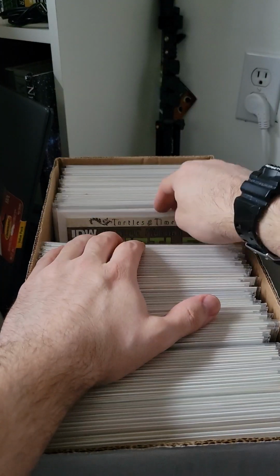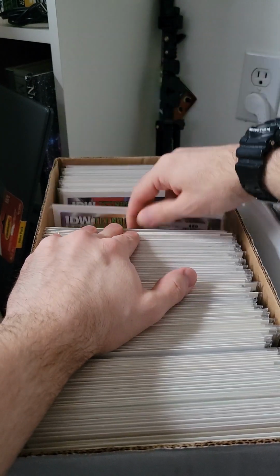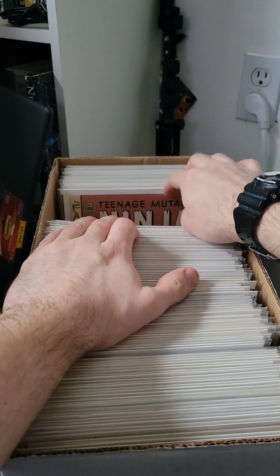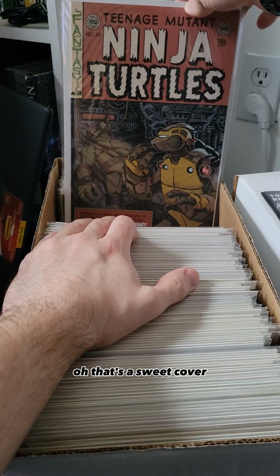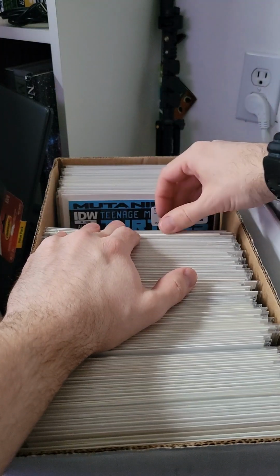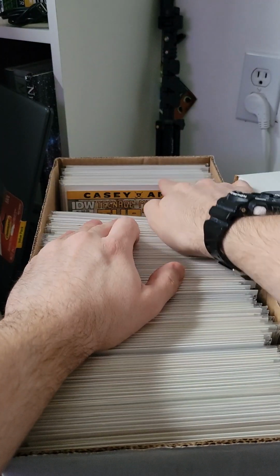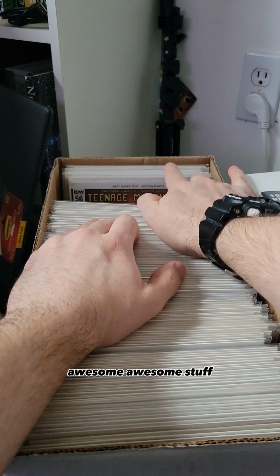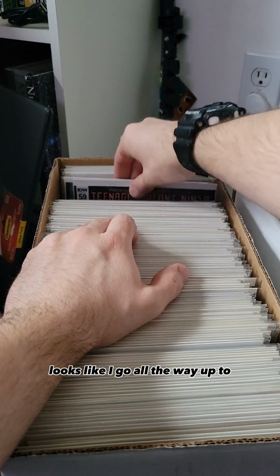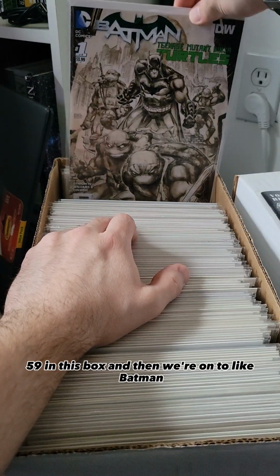Yeah, Pepperoni. Yeah, so like I was in, ooh. Which one? Was kind of around the issue where Donnie dies, right? Do I have that one? Oh, that's a sweet cover. I guess we're before that, right? I don't know. Anyways. Awesome stuff. Looks like I go all the way up to 59 in this box, and then we're on to like Batman.